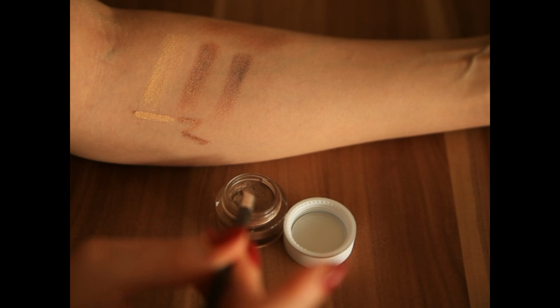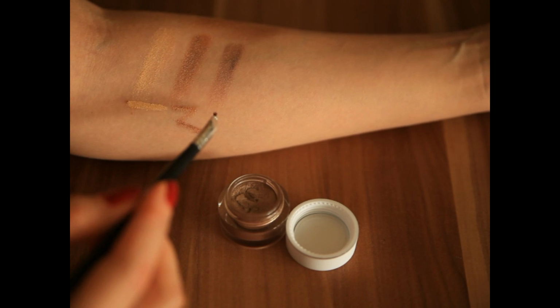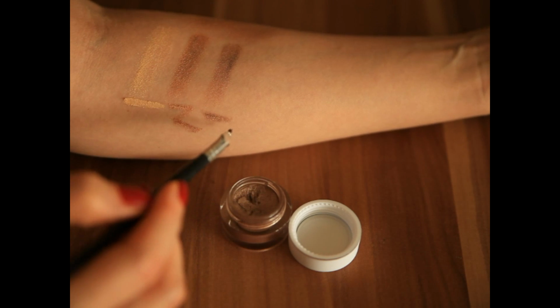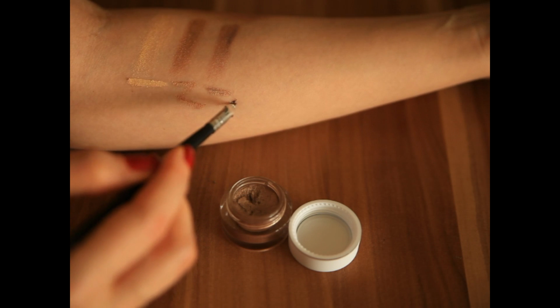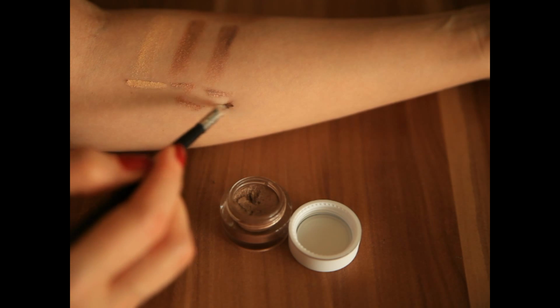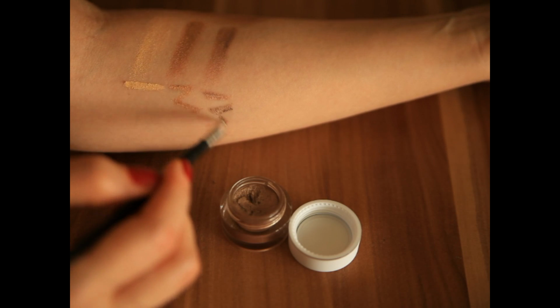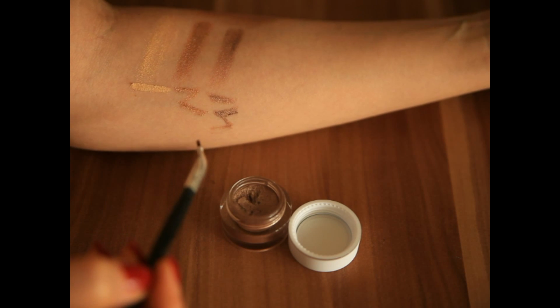All of the shades that I will be showing today are shimmery, but the new brown shade that they put out is supposed to be matte, and this is what this shade looks like as a liner. Let me pick up a bit more. I hope that you can see this. Sometimes you get this issue that a glob of product will form, and that makes it a bit harder to use than a liquid liner or a traditional cream eyeliner, but it's still manageable.